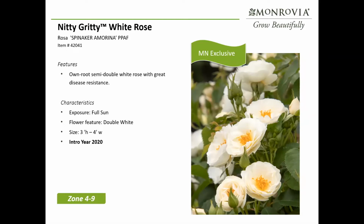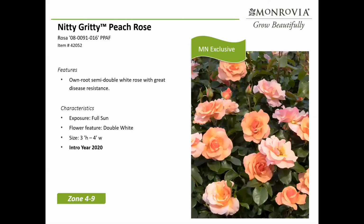So, about 3 feet tall by 4 to 5 feet wide or so in the garden, with more of a spray rose type flower. Again, super vivid, reblooming, clean, and again on their own roots, so hardy, really nice and full. We have Nitty Gritty White, Nitty Gritty Peach. This photo does, I think, a good job of showing the shine on the foliage there.